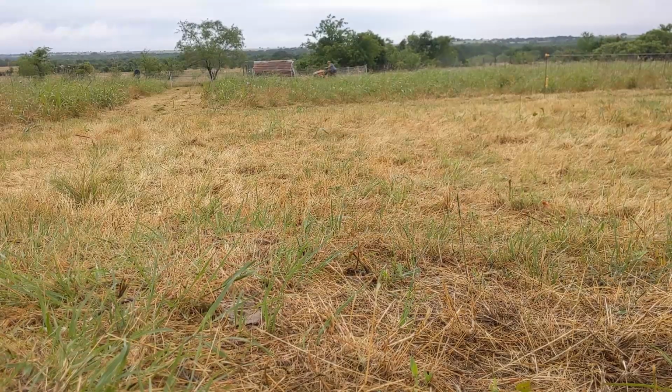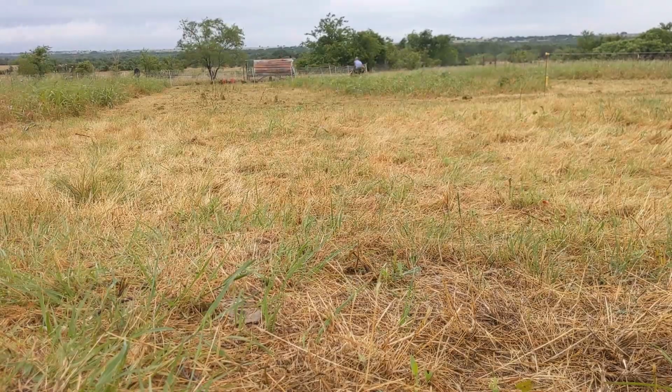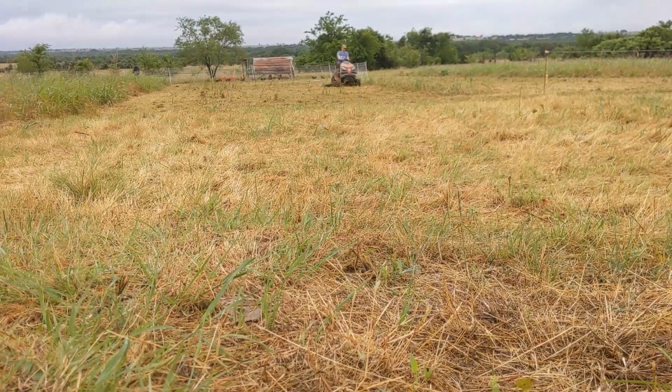Last thing I do is I take the lawnmower and I go and mow around where they were the previous week, just to knock down any extra weeds and stuff that the chickens didn't eat.